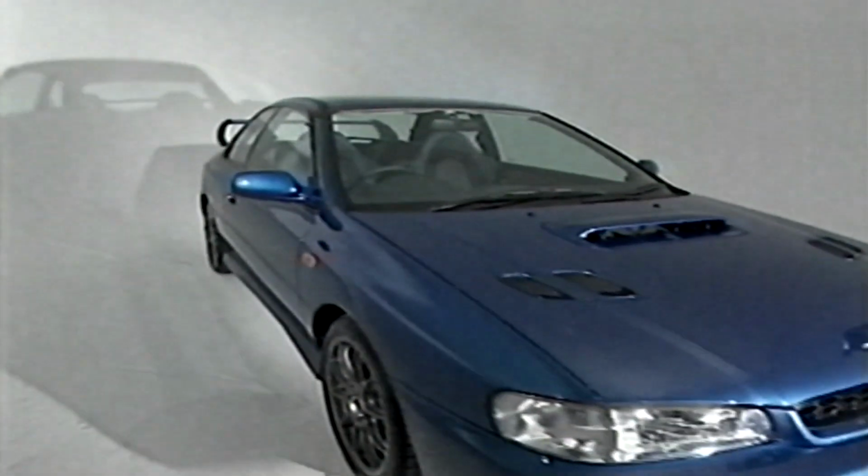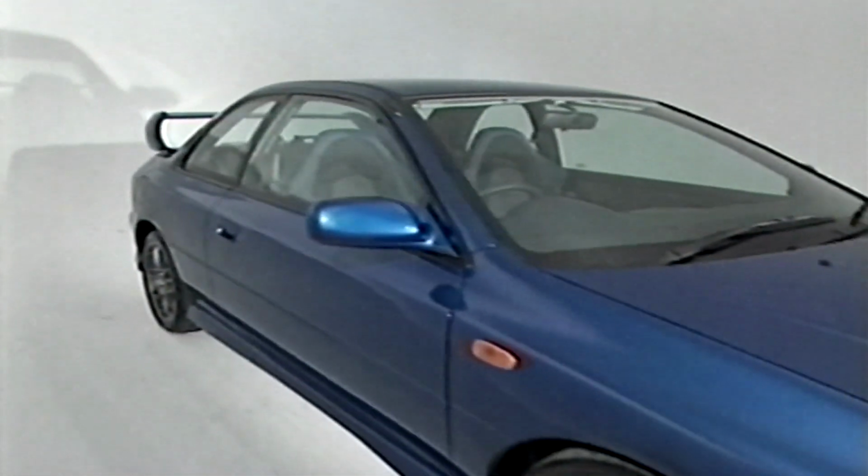Shown at London for the very first time was the latest incarnation of the legendary Subaru Impreza Turbo, the P1.